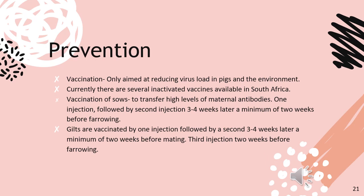Current prevention strategies for porcine circovirus is through vaccination with inactivated vaccines. This is to reduce the virus load in pigs as well as the environment. Current protocols for sows is 2 injections 3 to 4 weeks apart, a minimum of 2 weeks before farrowing, and then subsequent injections 2 weeks before every farrowing. For gilts, 2 injections 3 to 4 weeks apart, a minimum of 2 weeks before mating, and then subsequent injections 2 weeks before farrowing.